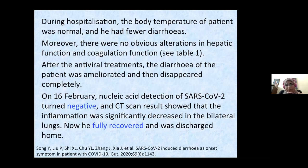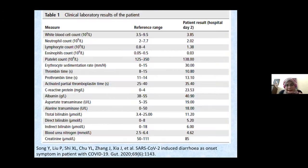Moreover, there were no obvious alterations in liver function and coagulation function, and with the antiviral treatment the diarrhea of the patient was ameliorated and then disappeared completely. Then his PCR turned negative, and the CT showed no inflammatory signs, and he fully recovered and was discharged home. This was his lab, all within normal. And this is a mild case of gastrointestinal manifestation associated with COVID-19.